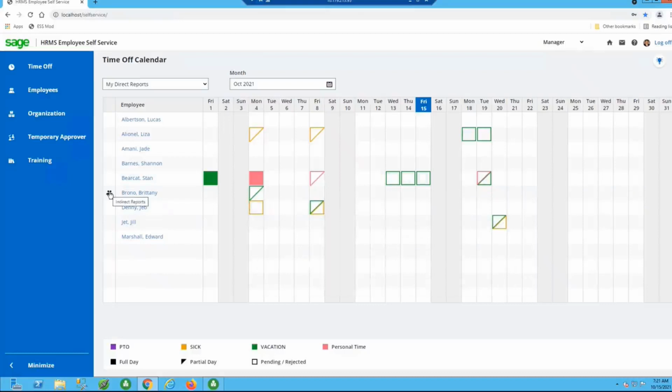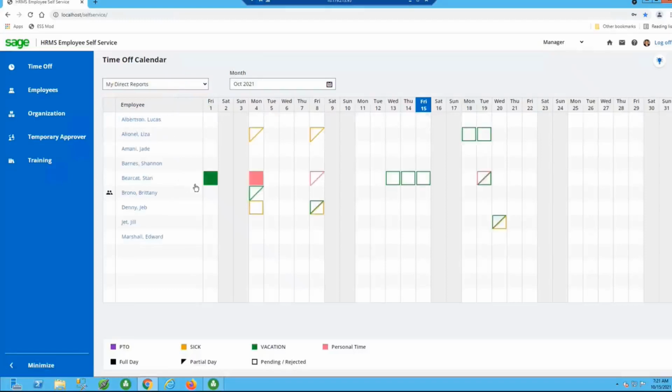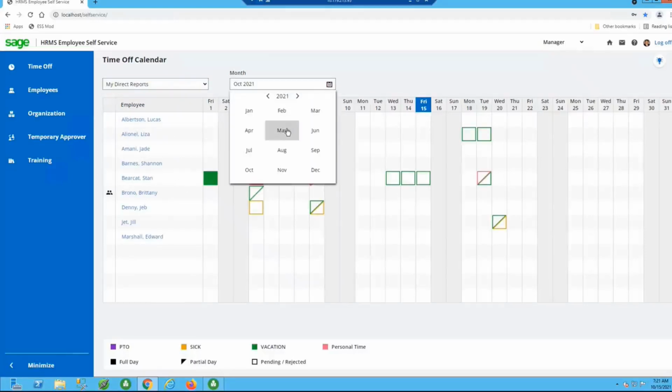The icon next to the name means that there are reports for Brittany. You can go out and see her direct reports and see what days off they have, and then go back to the direct reports. Here you can select the month that you want to see and also the year. The current day is highlighted so that it's an indicator for what day you're currently at.